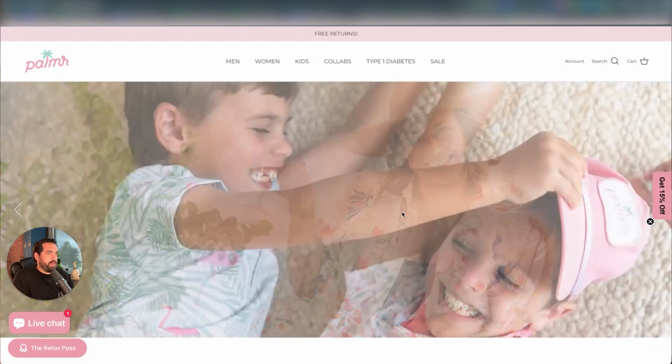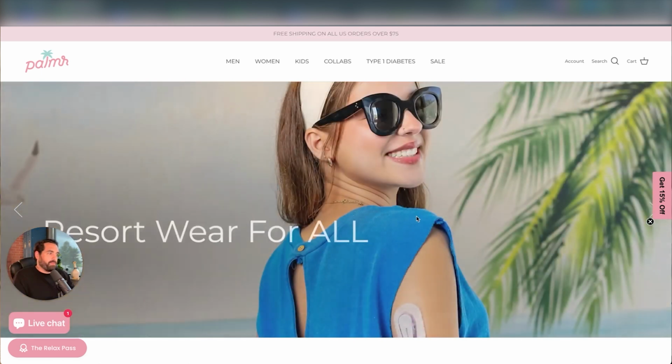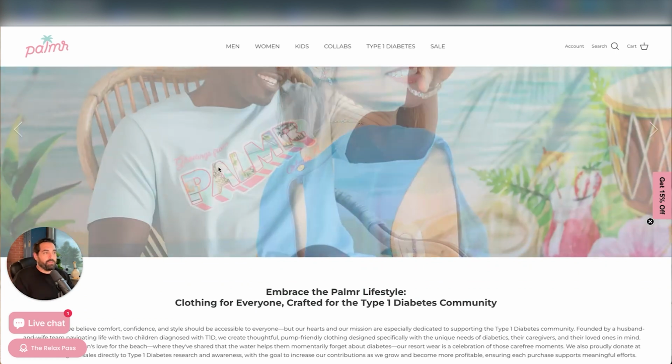All right, and then we have Big Hero. Ooh, okay, so we have a slider. We have a slider that's automatically moving. That's automatically kind of a red flag for us, especially since I don't even have time to read or see what this is all about without it moving on to the next thing.